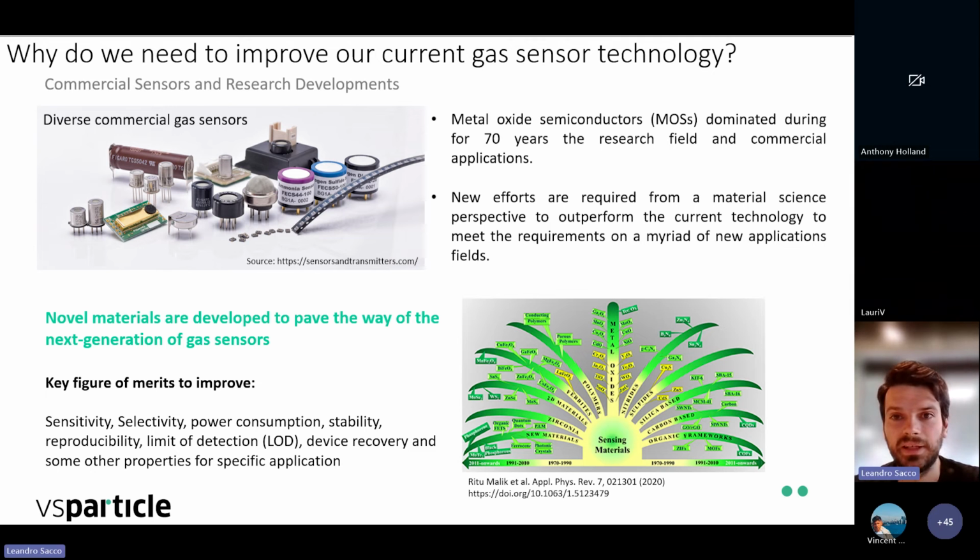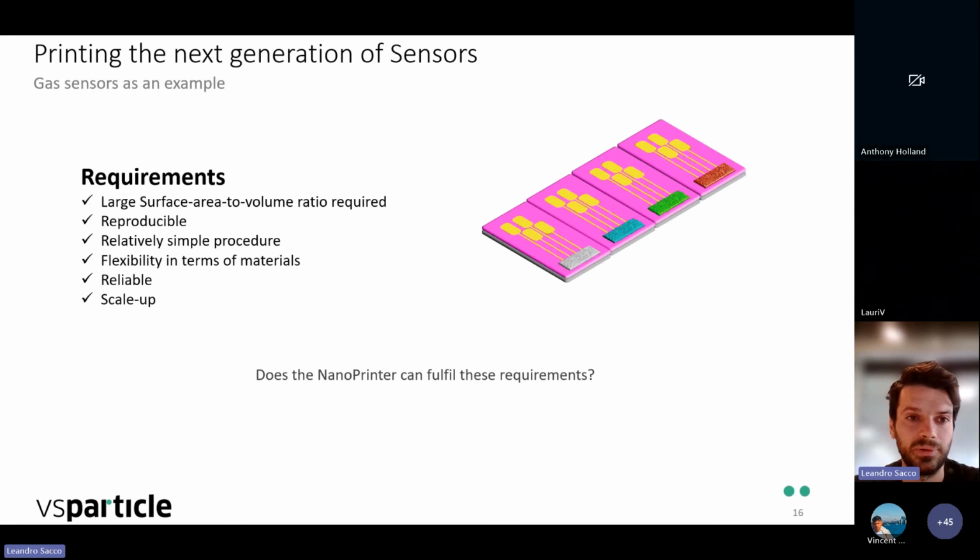Nanomaterials are attractive because, as Vilko mentioned previously, they provide a large surface to volume ratio, and they are easily tunable. So you can really tune the materials, and those are essential requirements in order to develop the next generation of gas sensors that will fulfill the requirements of novel applications. So I also have another question: can the nanoprinter and the spark ablation technology fulfill these requirements?